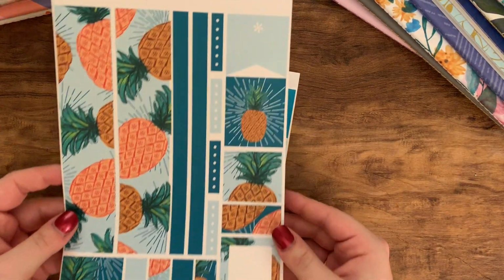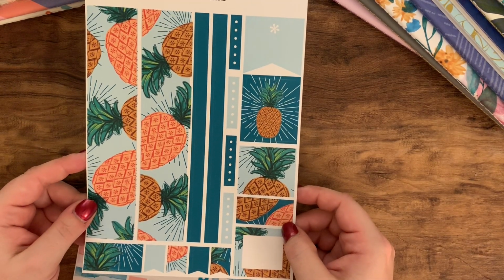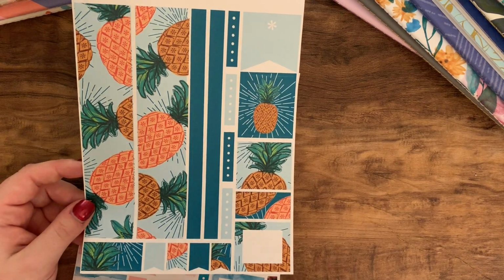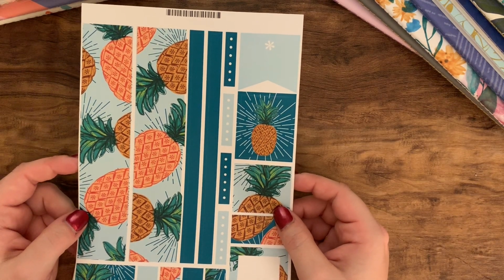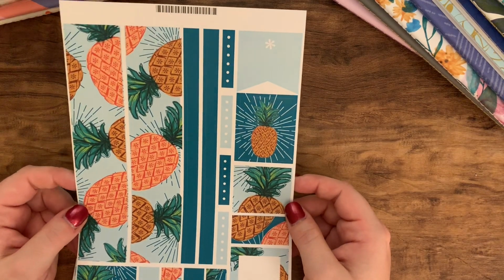This one reminds me of vacation, so I'm going to use this sometime next year when we go on vacation. We haven't planned anything yet, but it just reminds me of tropical stuff. And we usually go on cruises to the Caribbean for our vacations. So it's just something to get us in the mood.